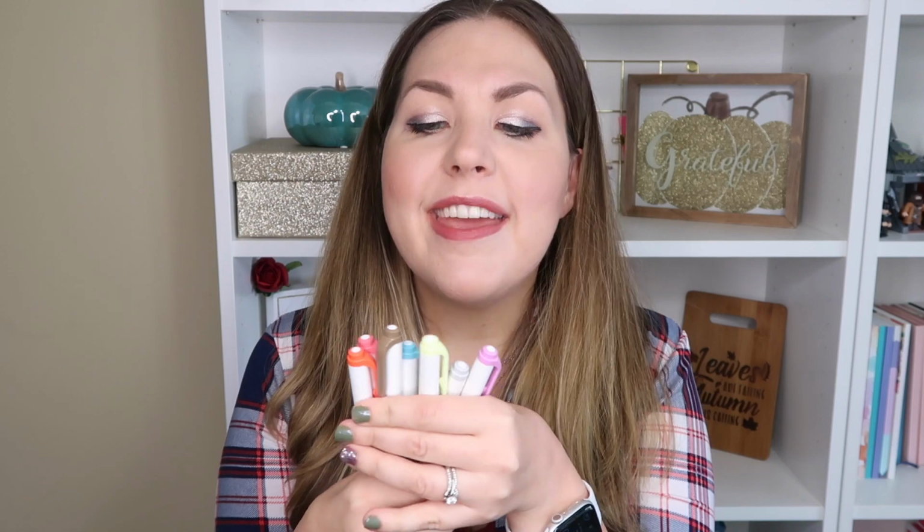We are going to start with my planner related favorites, and I actually have two separate sets of pens that I wanted to share with you today. Yes, I'm favoriting a bunch of pens. Technically, these are markers, but they are awesome. I've only had them for a short period of time, but they are everything that I've needed them to be.